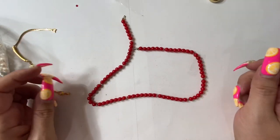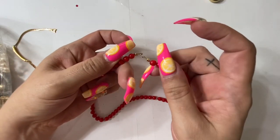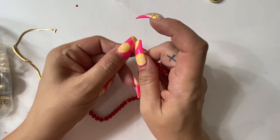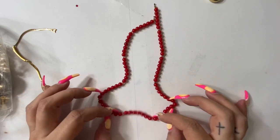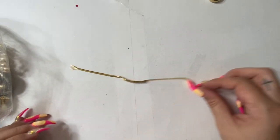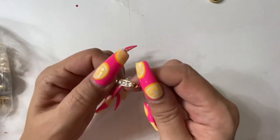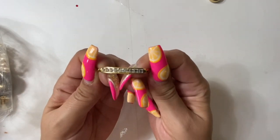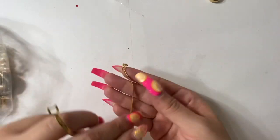I think it's just a vintage necklace. And you put the little doohickey things together. I'll probably put that into a mystery lot. It's in good shape. This pretty little lady, I like the cut of these. They're like square rhinestones with a flat gold tone chain.